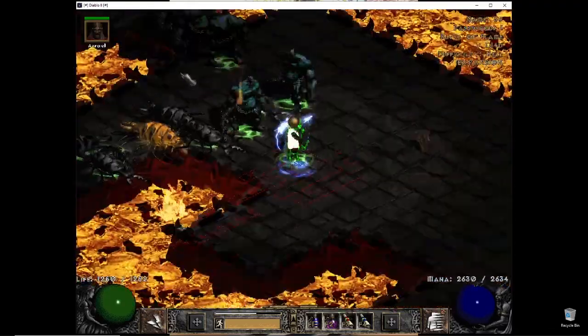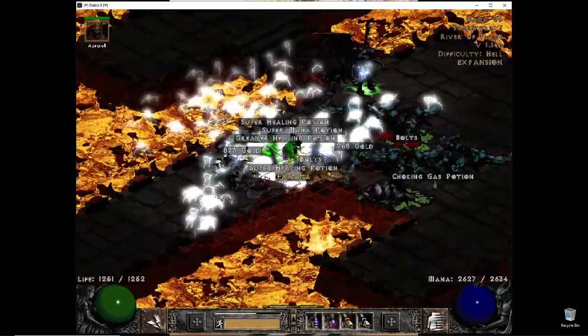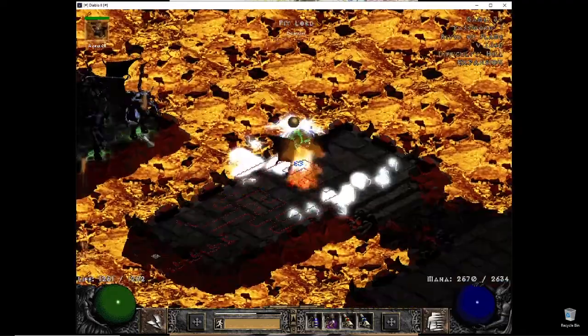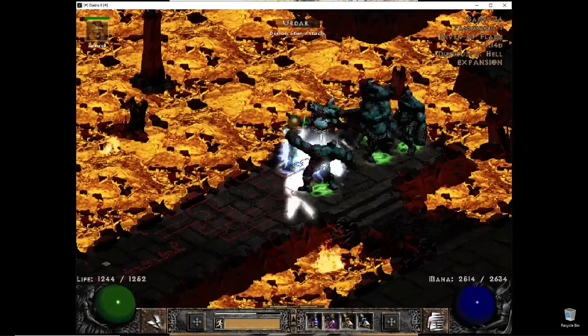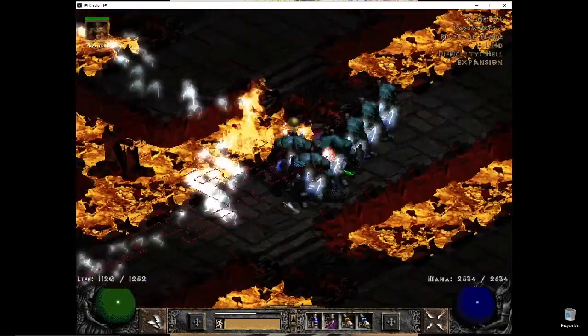Sorry, I got a little focused on actually killing it. I wasn't talking for a while. I was so looking into all these mobs, like those bugs, I hate those bugs. They're just annoying me. I want to kill them. And this river right here, river of flames, it is TC85, as I always say.